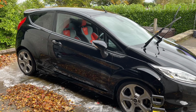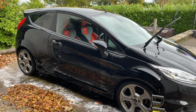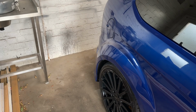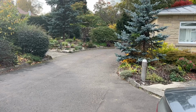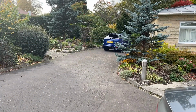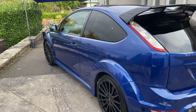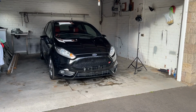So anyway, with that, let's get this car into the garage. We're going to use my neighbour's garage for this. So that means a cold start on the RS. Well, she's pretty, but she isn't half obnoxious when you wake her up. Right, so I'm going to make this car disappear, and I'll see you guys around in the garage in just a sec. Right, so now that we're in the garage, let's get on, get this thing clay barred, machine polished, and then we'll pick a coating.